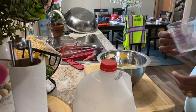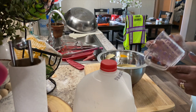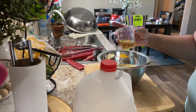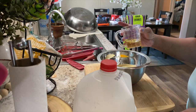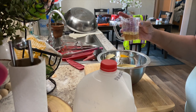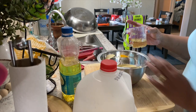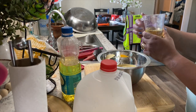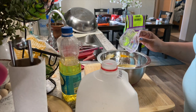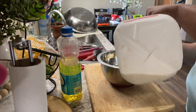So don't get offended. You don't have to put this in. You're going to use 1/4 cup of oil. Now, normally I don't do measurements, but I've got the perfect recipe, and I know exactly what goes in it for this cornbread. 1/4 cup of oil, and you're going to do 1 cup.